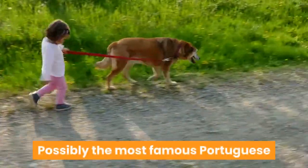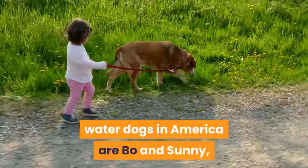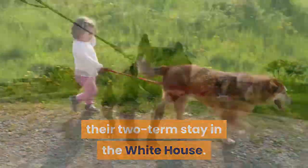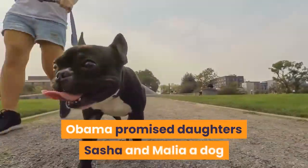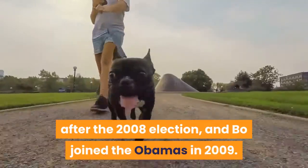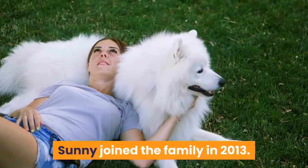Fun facts. Possibly the most famous Portuguese water dogs in America are Bo and Sunny, President Barack Obama's family dogs during their two-term stay in the White House. Obama promised daughters Sasha and Malia a dog after the 2008 election, and Bo joined the Obamas in 2009. Sunny joined the family in 2013.